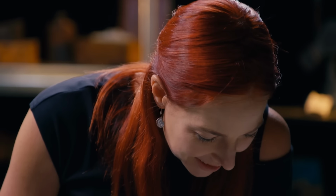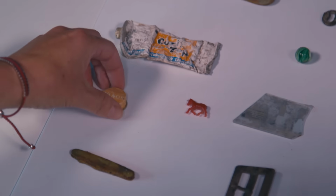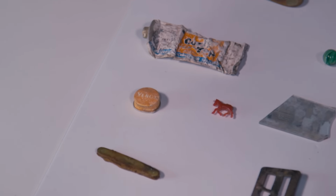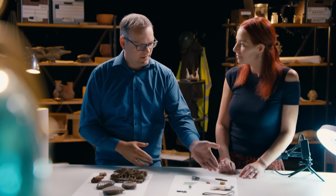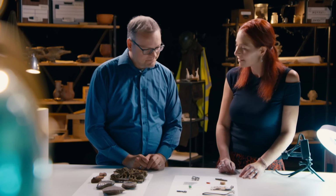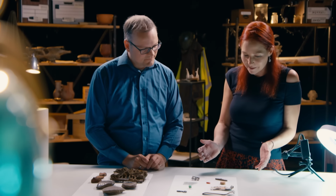There's a bottle top. Yeah, Vino, isn't it? That is a cough medicine. It just demonstrates that these children went from having no medical care whatsoever to all of a sudden finding themselves in a place where if they got a cough, they would be given some Vino's cough medicine by a nurse or a doctor. Yeah. It just demonstrates how dramatically their life changed overnight. Yeah. And the care that was suddenly around them.